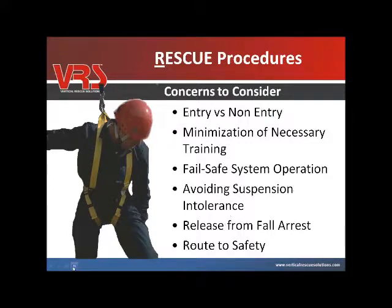As we look at rescue procedures, we need to think about whether we want rescue procedures that involve an entry or non-entry type of response. A non-entry response is where the coworker doesn't enter the hazardous environment. The coworker doesn't enter any kind of a situation where he too might get into trouble. This is the preferred method for lesser trained personnel. Entry type rescues are really only appropriate for rope access type people or people who have extensive training.